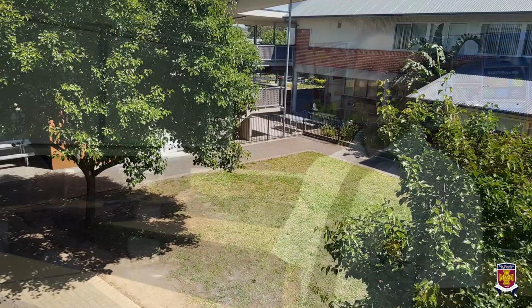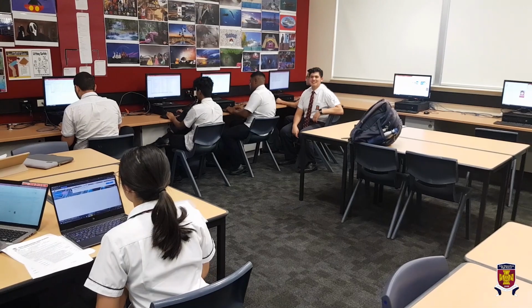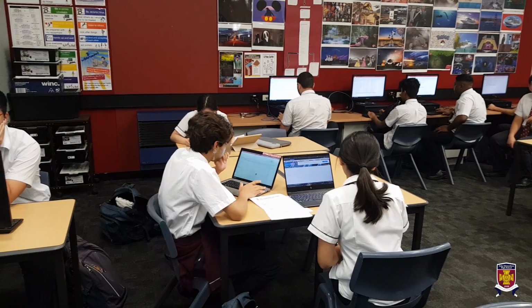Computing is not only embedded within all subjects, but also students have opportunities from year 9 and over to participate in courses that allow a more in-depth study. We also offer extensive experience in science, technology, engineering, and math courses, or in other words, STEM, through an integrated program promoting citizenship in year 7 to 10 and in elective courses in year 9 and over.